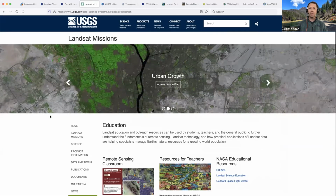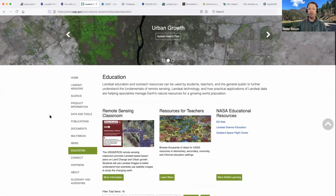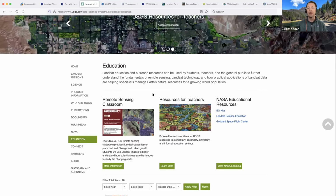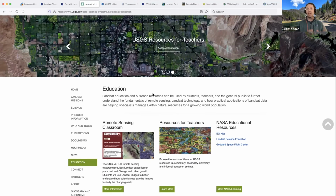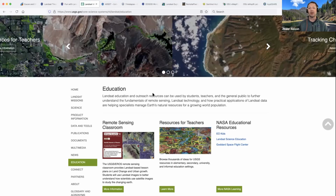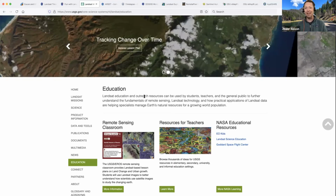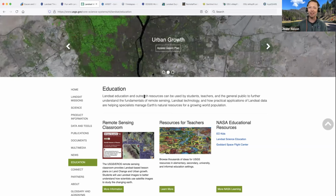Again, there are some of these educational materials, remote sensing in the classroom, especially looking at urbanization and some of those pieces, building off of the same type of science that Dr. Paulo here was presenting to us, looking at these changes over time that you can only do with this type of satellite data that has been collected over many, many years, unlike something like ISAT-2, which has only been collecting data for a couple of years, right?